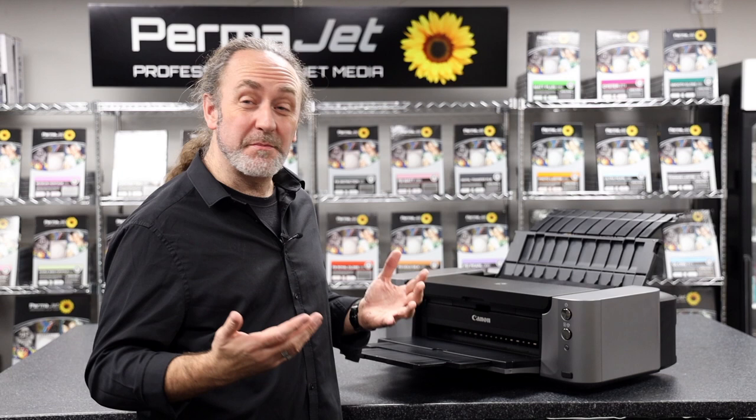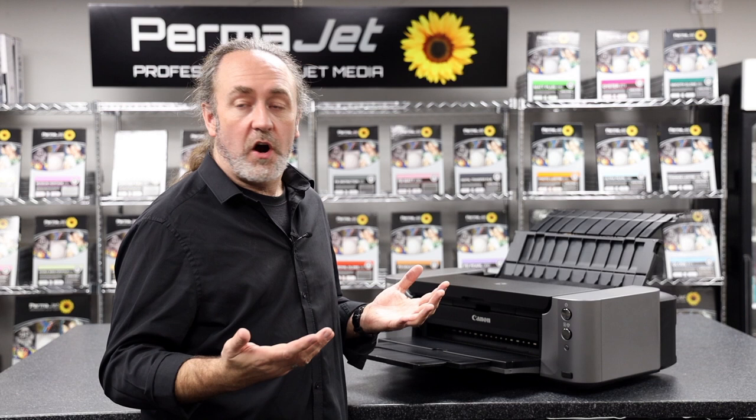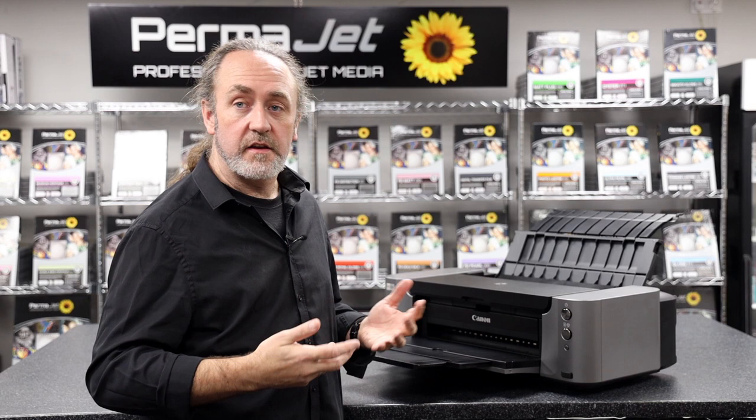I then took a look at the other printers in the range and investigated what would work best for me. I now have three different Canon printers that we use in the studio and in the home office, and I could not be happier. The quality is incredible.